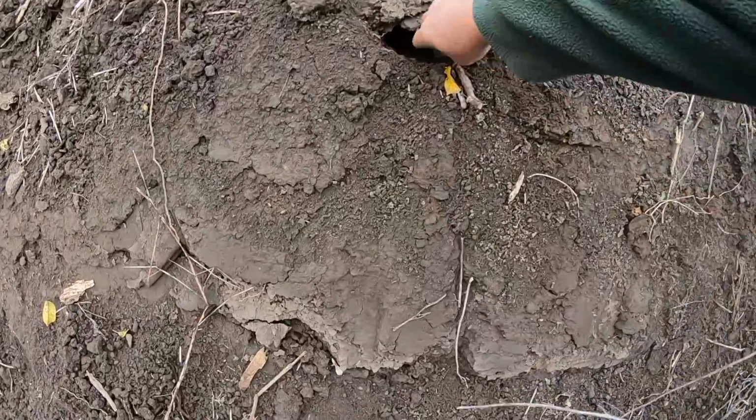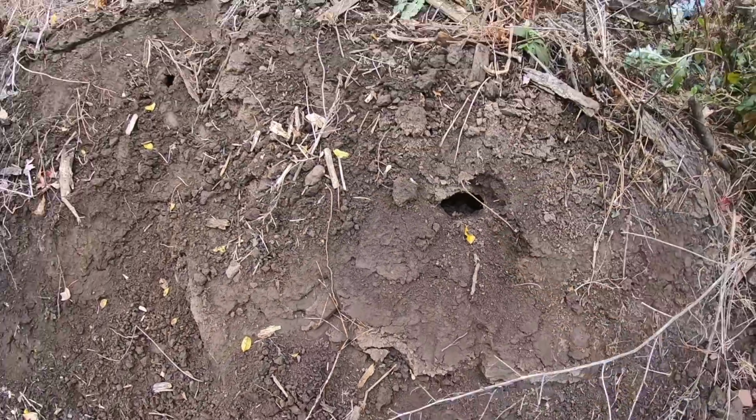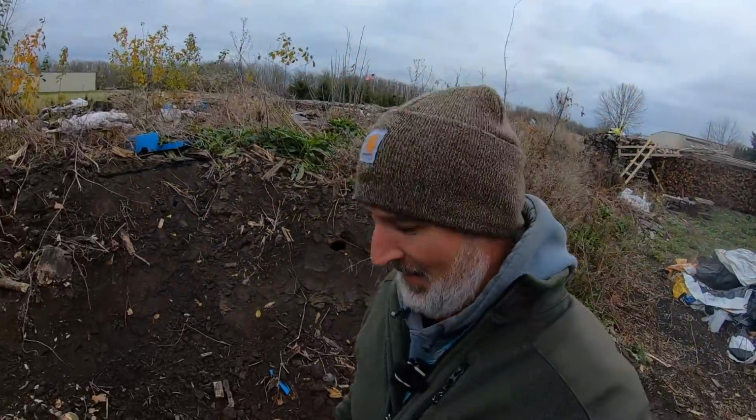Oh, look at here, there's a woodchuck hole. Look at that. There's a nest in there and everything. I can see all kinds of grass in there. I must have displaced a rodent. That's okay. I didn't want him here anyway.